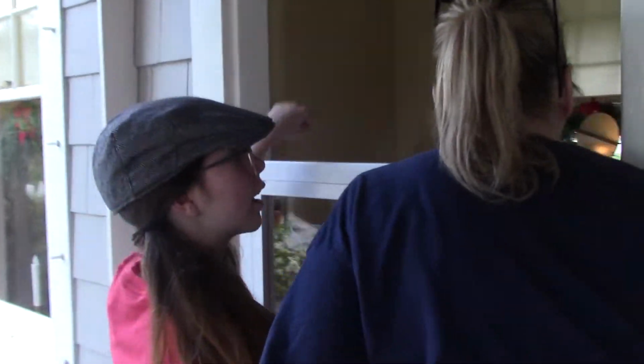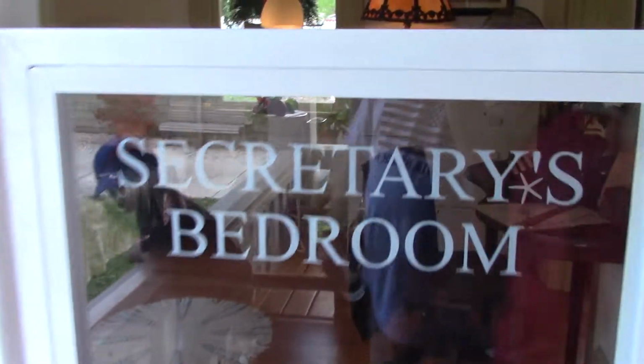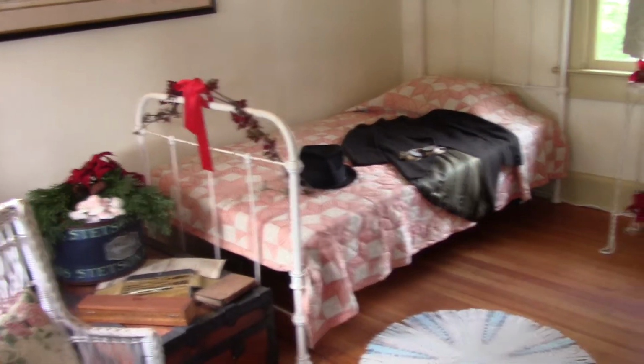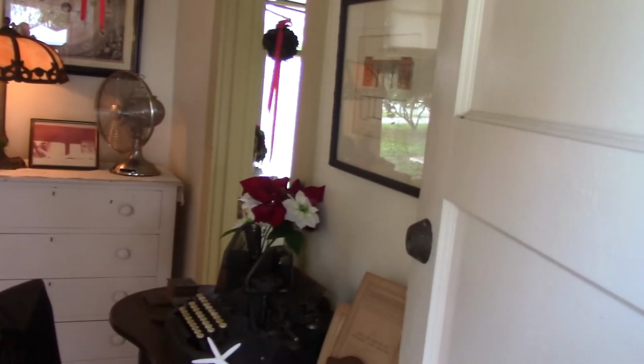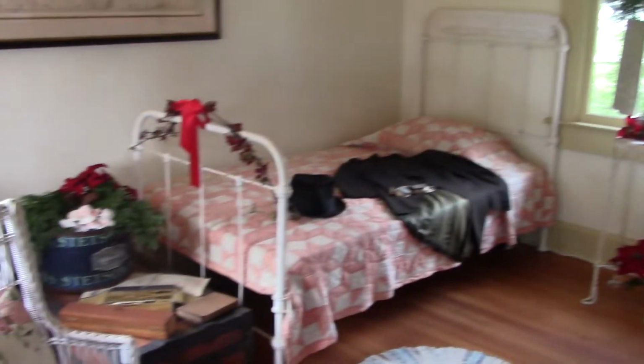This is hot. I tease. That's the secretary. This was the secretary's bedroom. It's smelly though. Uh-oh, cold. So the secretary and the maid had to share a bath. It is hot. Here we go.